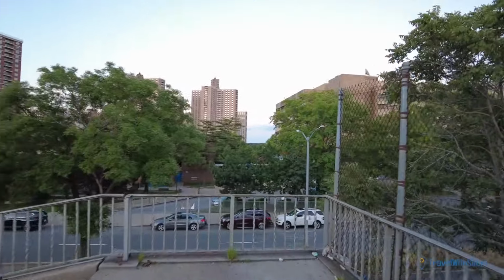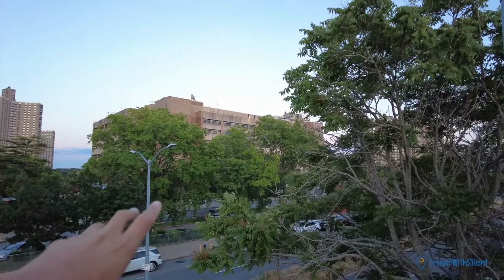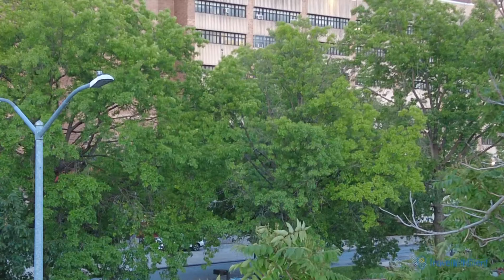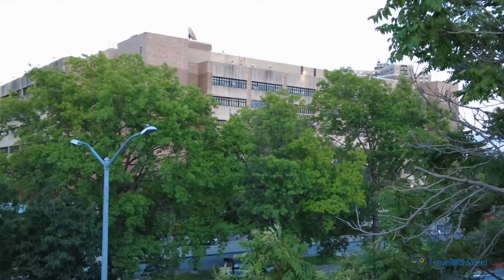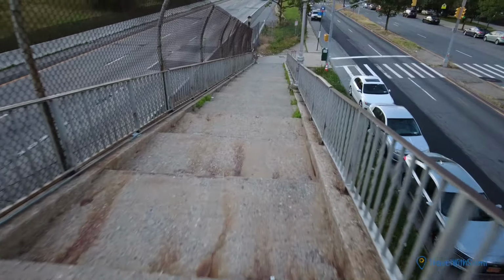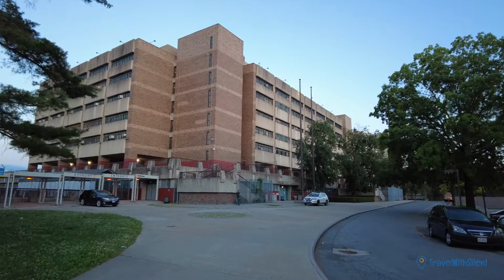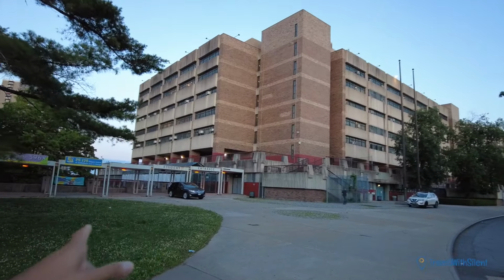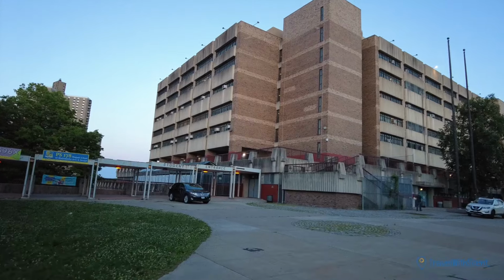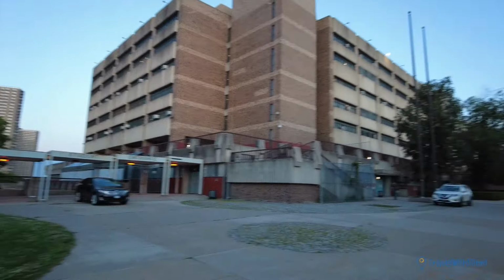And from right here, through the trees, you can see my high school, Harry S. Truman. Let's go get a closer look. I see this is still the student entrance. We were coming through here. And if you were really late, like I believe it was third period and higher, you would have to go into the front.